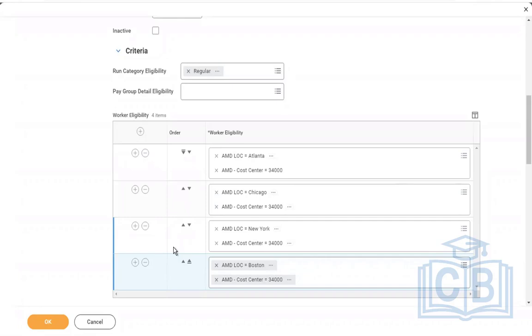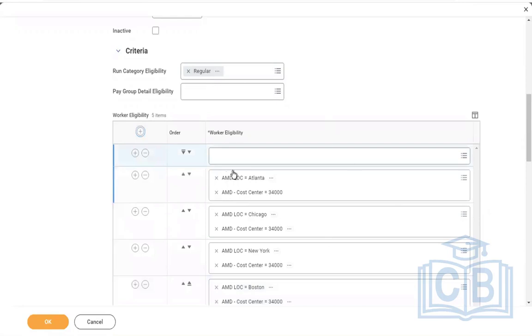Now, question to you. This is one approach. Definitely it will work, no doubt. Is there any other approach? I want to group all our locations in one row. I don't want multiple rows. Is it possible?